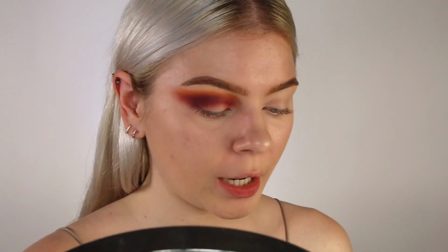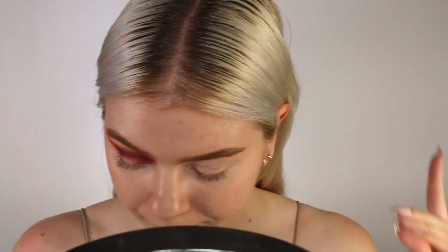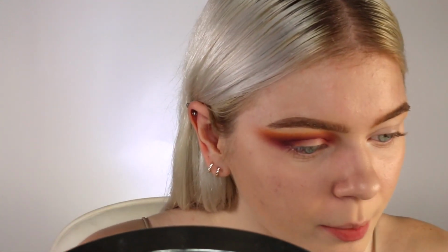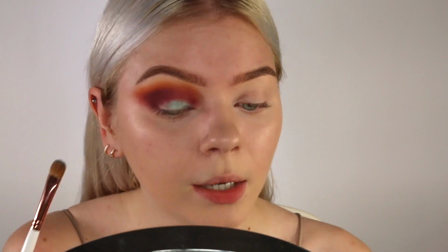I'm gonna be taking this shade from the Clover palette as well. This one is Spoiled. It's a blue shimmer shade for the lid. Where's my brush? It's just going all over the lid. Ooh, that's actually really fucking nice. I didn't even wet my brush.